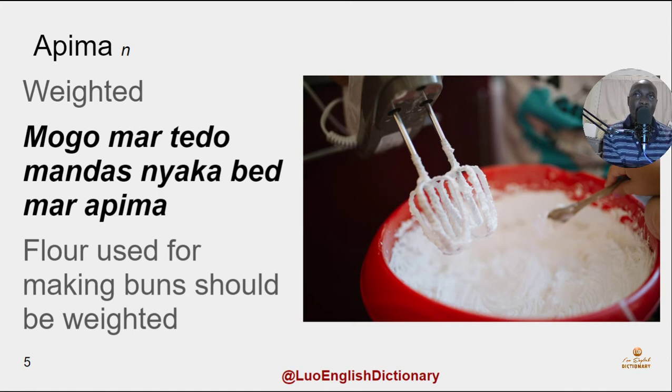Or apima can also be if you go to the shop and you just want to buy a certain quantity, then the quantity of sugar, then they would say sukari mar apima. That is weighted sugar, maybe half a kilogram or half a pound, depending on the measurements that you're using where you are. That is the meaning of apima.